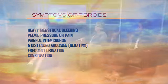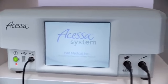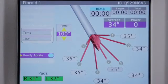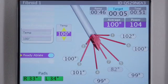They're very symptomatic. Okay, so now there's something called the Acessa procedure. Tell us about it. The Acessa procedure is very exciting for us. It's a minimally invasive treatment for uterine fibroids. It's an old technology with a new use. Using radio waves, we insert the Acessa device into the fibroid, and it heats the molecules so that they shake vigorously and heats the fibroid up to 95 degrees Celsius. We then ablate that fibroid for a certain length of time, killing the blood supply and killing the fibroid. And then that fibroid gradually shrinks over time.